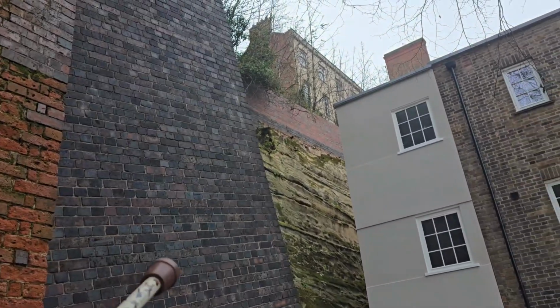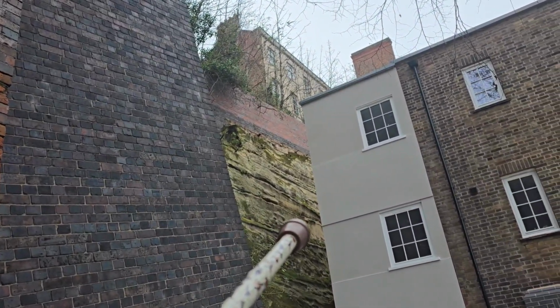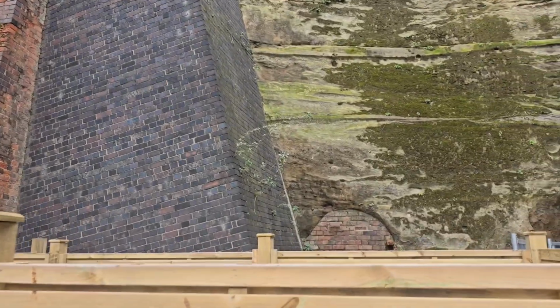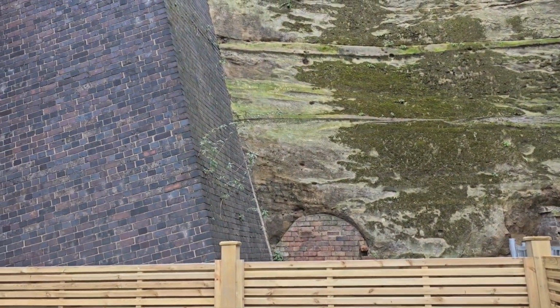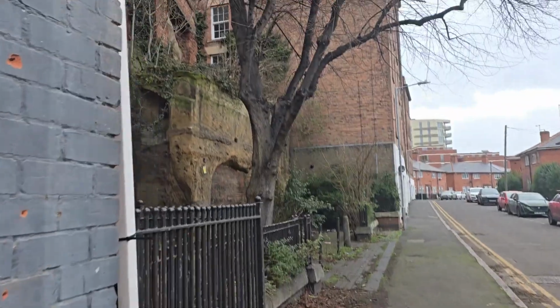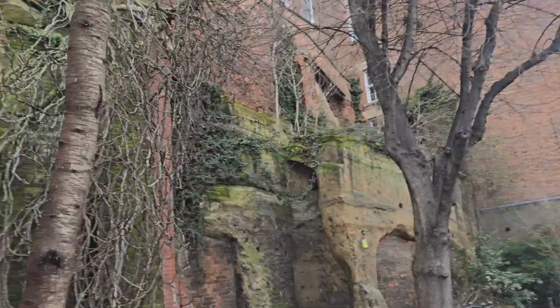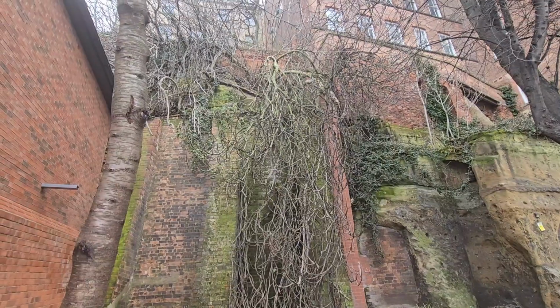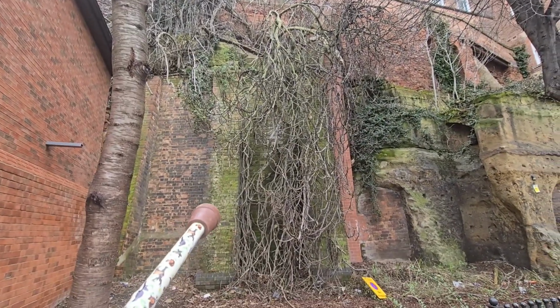There we can see sandstone behind the house again. Taking another little clip of this. This is cool. Can you see another bit of a dwelling there sticking out? And that's all sandstone. Wow. More of this. Look how it's all grown. But yeah. Old stone there.